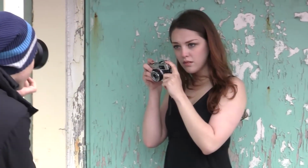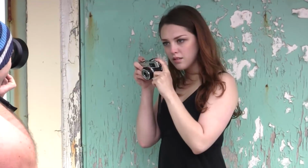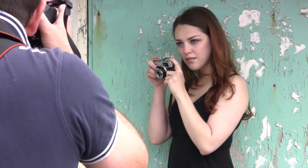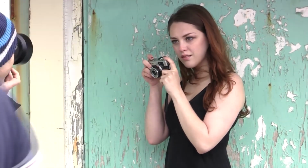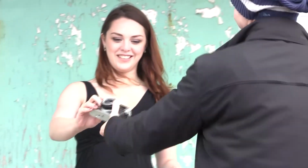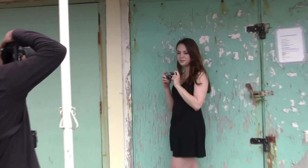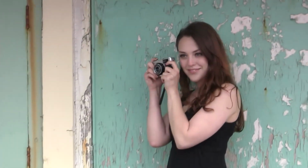I think sometimes it's quite a challenge to think about how you are going to use different props in your photography, and different ways that you can incorporate them. And I think that was a really lovely, challenging moment and got everyone's creative juices flowing a little bit as well, which was really lovely.